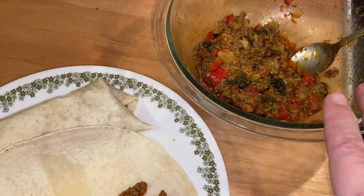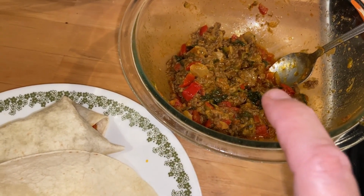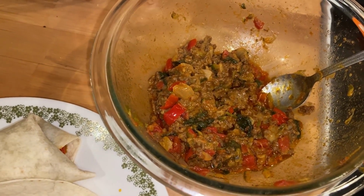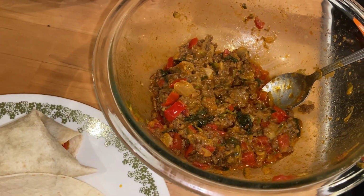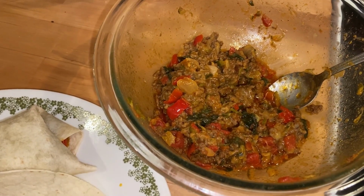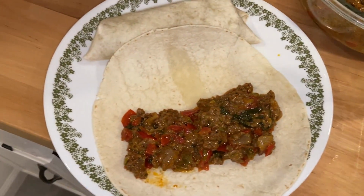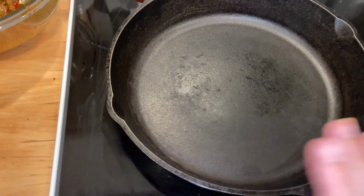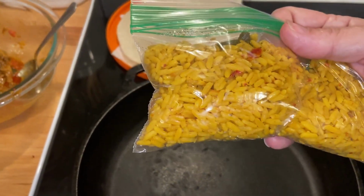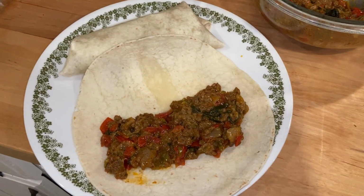It's already got all the Mexican spices in there and peppers, and this one even has spinach and zucchini, and I will have that recipe linked down below, or you could always just make your own ground beef mixture with whatever you like, peppers, onions, mushrooms, any kind of taco filling or burrito filling, because it's really all it is, a deep fried burrito. But I am going to pan fry it in the cast iron skillet. I also have some rice left over from the other day, so all I'll have to do is top it with some lettuce, tomato, sour cream, and maybe some cheese.